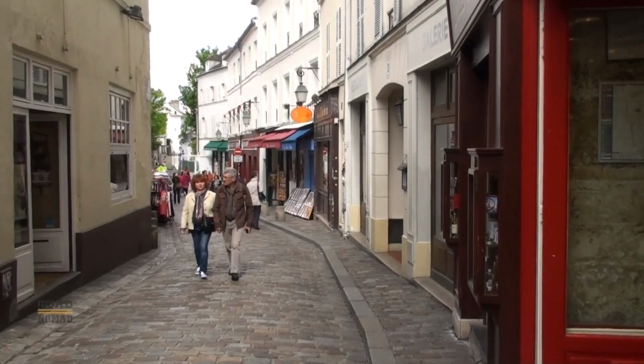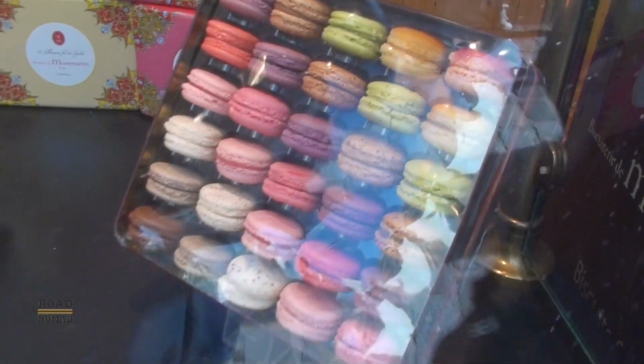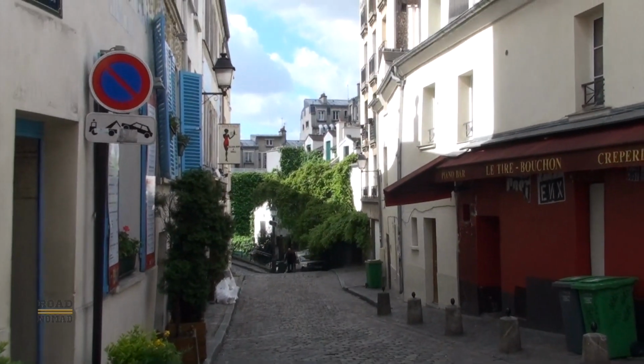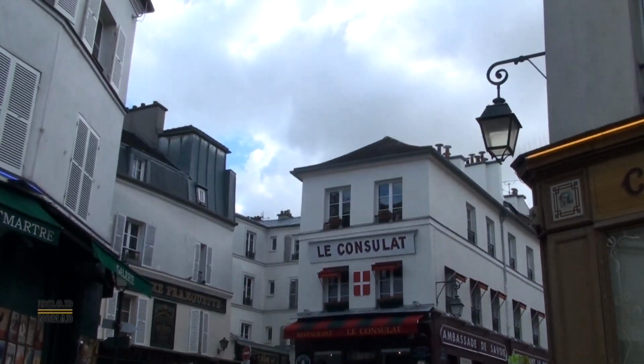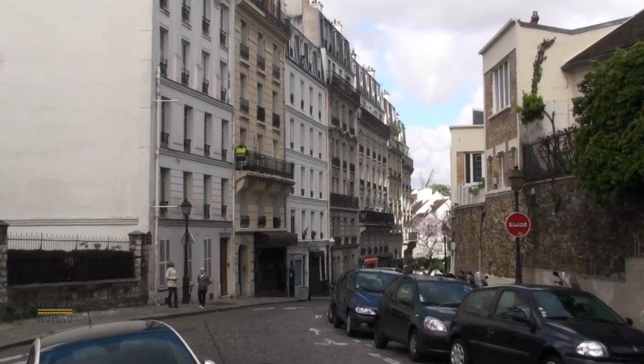Okay, enough of that. Let's continue. There's so much more to see in this area. Macaroons. Yum. Check out the golden cupola of Les Invalides from here. I'm kind of obsessed with that building.